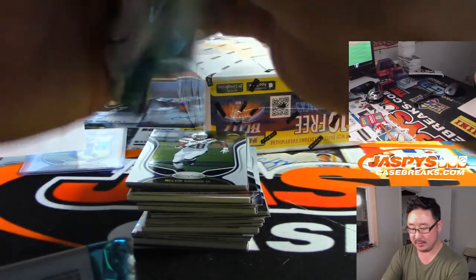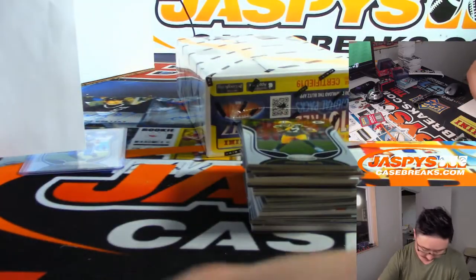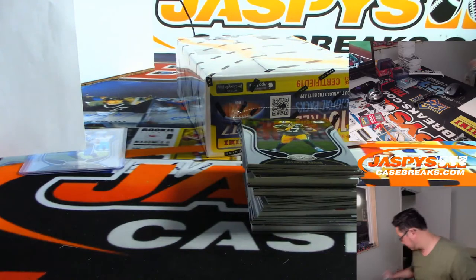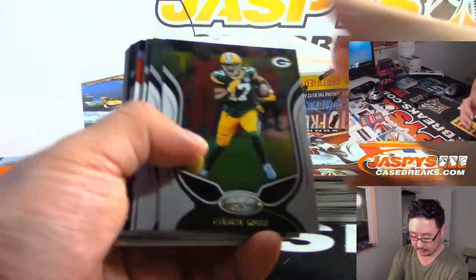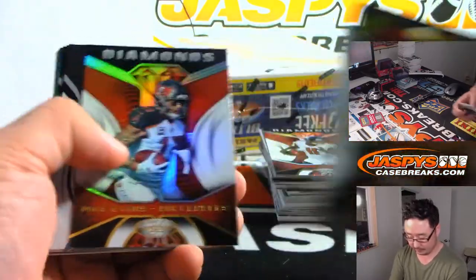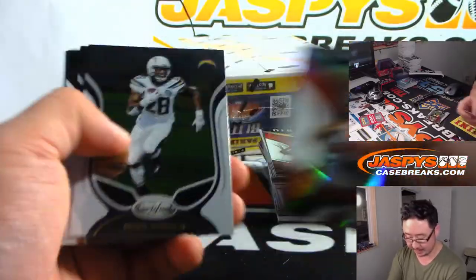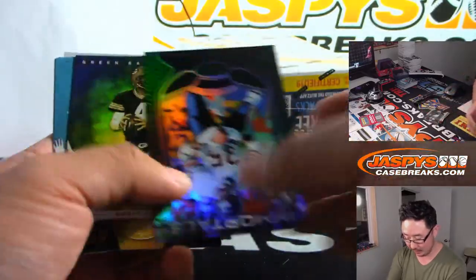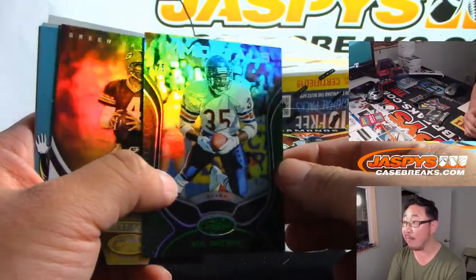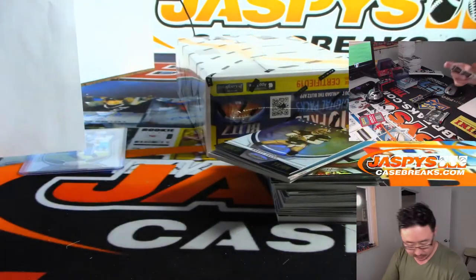Second to last box. This is Pick Your Team 12, second inner case from the master case that Jason Jaspy popped open last night. Oh, almost missed that numbered card. Ezekiel Elliott, that deal's got to get done soon, right? It's that Melvin Gordon deal that I don't think's going to get done. They'll make it happen with Zeke, though. 4 out of 5, Immortals, Neil Anderson for the Bears. That's pretty cool.